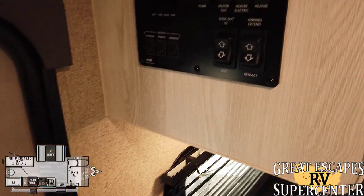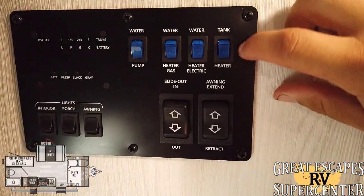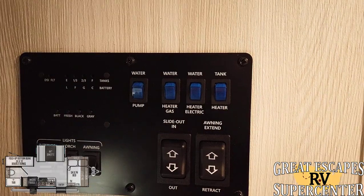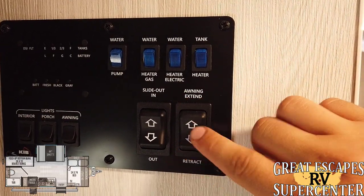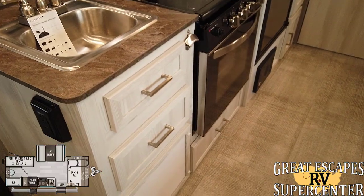Over here, your convenience center, everything's all easily labeled and properly located. Tank heaters, water heater, whether you're running off gas or electric, your water pump, check your fluid levels, all that stuff, all your lighting, interior, exterior, your awning lights, slide your room in and out, and your awning in and out. As far as the kitchen area goes, it's a nice convenient little setup right here.